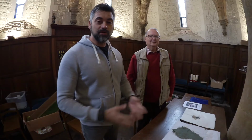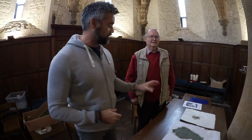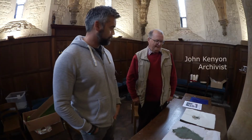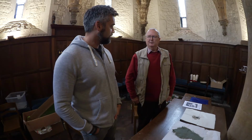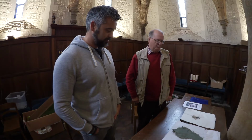I'm here with John Kenyon, the archivist in Llandaff Cathedral, and he's got the remnants of the actual parachute, isn't it? Yes, that's right. It was a German landmine. The landmine was like a huge long barrel, basically, with a parachute attached to it. And it was part of the bombing raid over Cardiff in January 1941.